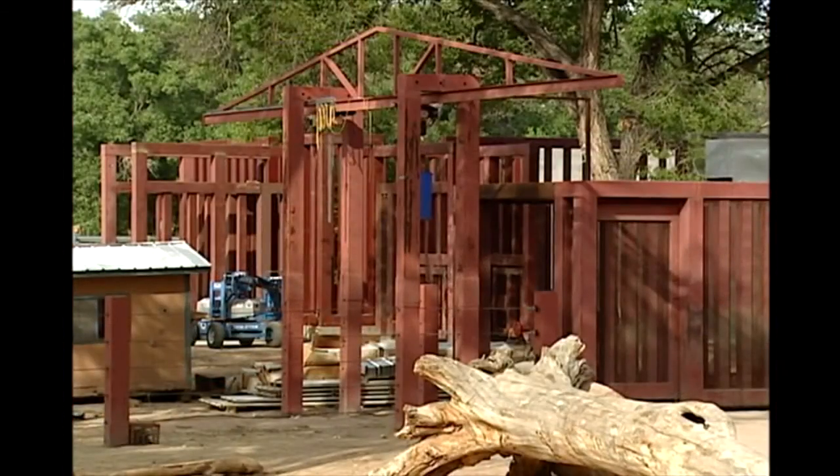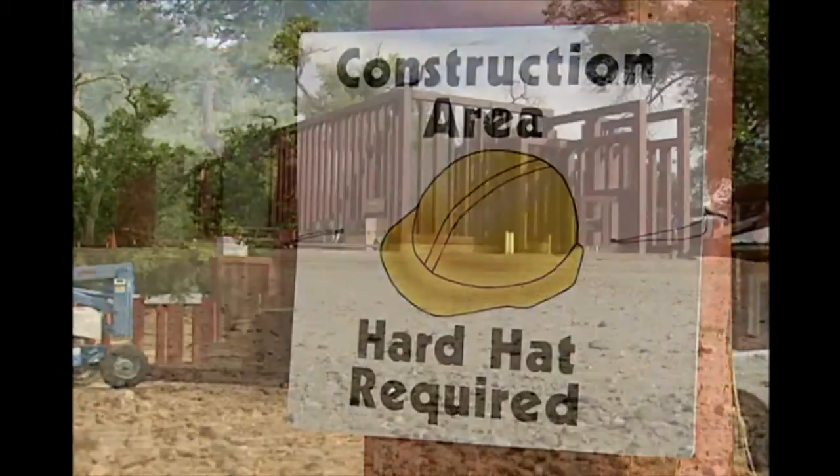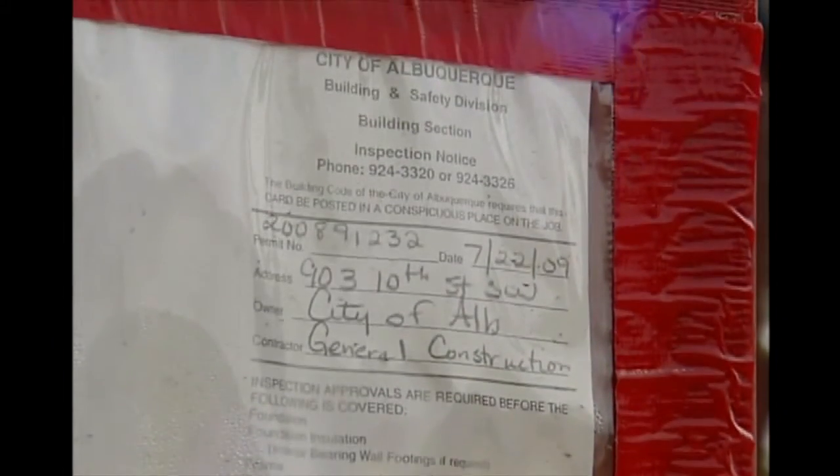Meanwhile, the biopark is moving ahead with more improvements. In the future, look for new exhibits for the elephants, crocodiles, and the tigers. Will you be getting building permits, Ray? I have given direct instructions to everybody associated with it. You do nothing without a proper permit. You guys get it. We get it.